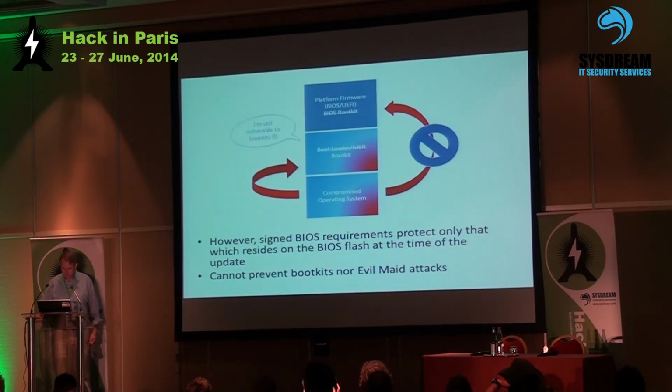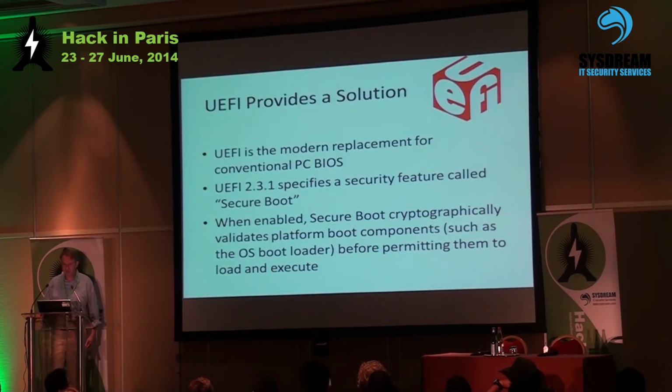However, that can only protect that which is located on the BIOS flash. In other words, it provides no protection to areas or boot components that are located outside the BIOS flash, such as a bootloader, which is going to be located on your hard drive or otherwise fixed media. So it can't prevent things like bootkits or evil maid attacks and such.